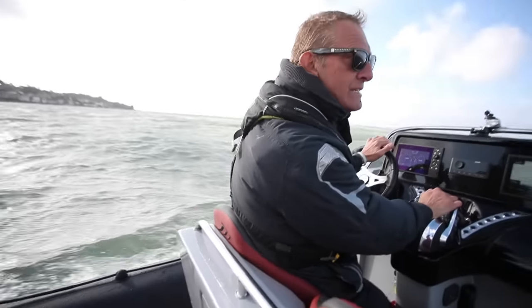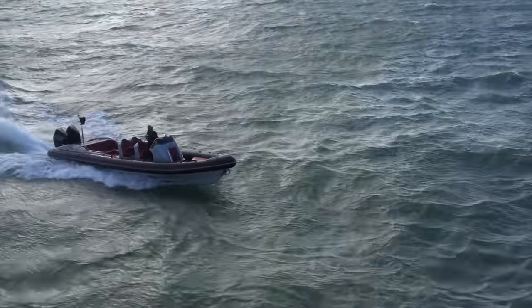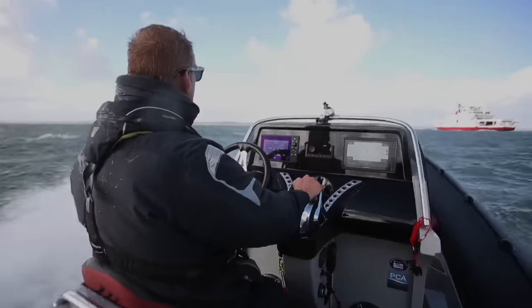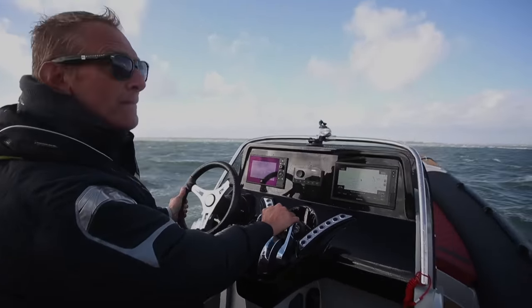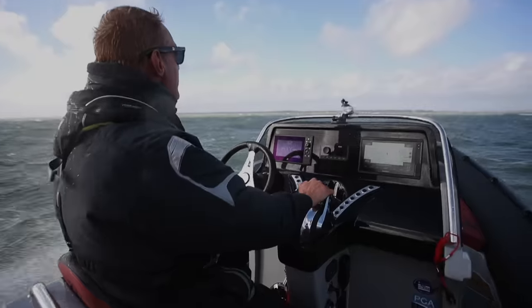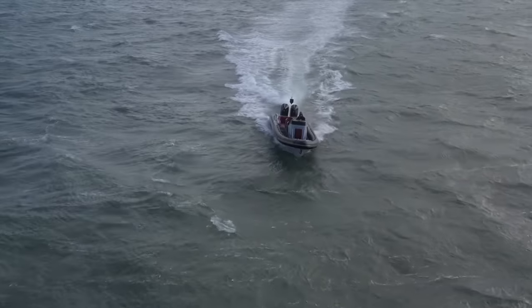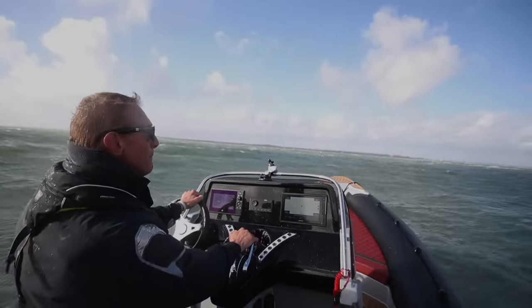Bow rising, ease, bow folding, power. So I'm just bringing her up to speed. I'm just working the wave. So I'm always looking there. That's where the sea's coming from. And that's where I need to be looking. So do I go up a wave? So here I'm going up. Here comes the next one. Ease, power again.